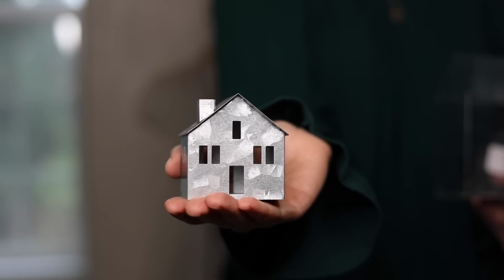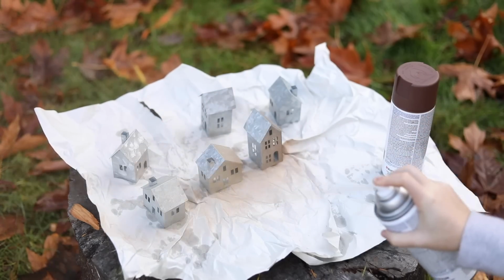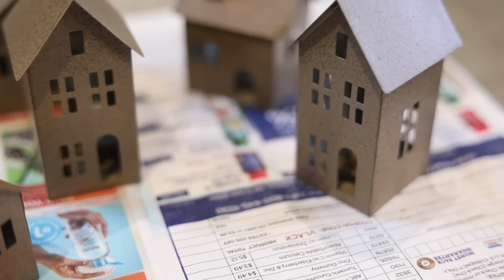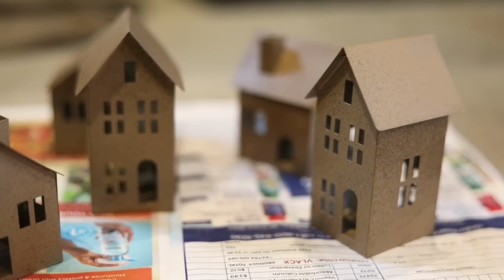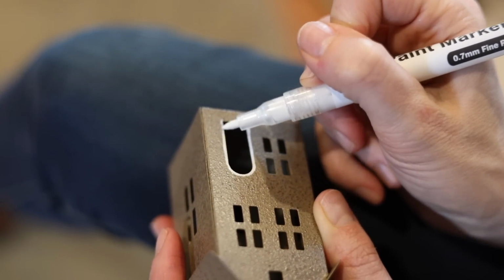So I thought it would be fun to turn them into a little gingerbread house. I spray painted it with a Rust-Oleum nutmeg is what I used. And you could get more of a red brown if you want. I haven't decided if I feel like this looks enough like a gingerbread house. I might go change some of the last ones to a little bit darker color. But then we took a white paint pen and just did some detailing on it.